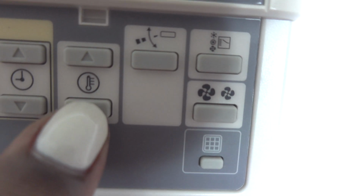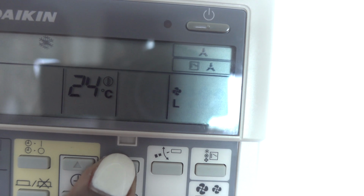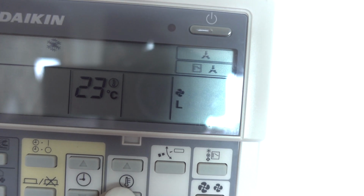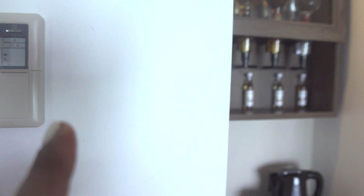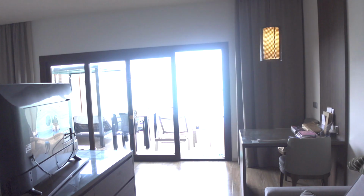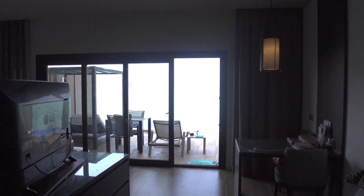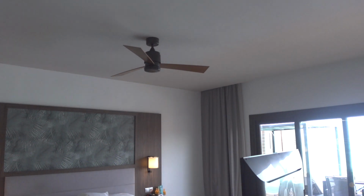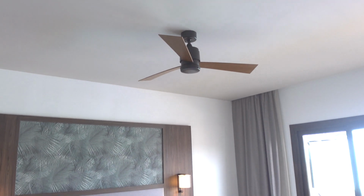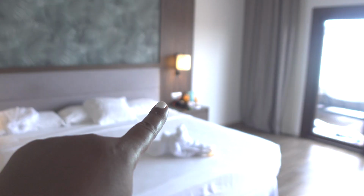You can actually change the air conditioning with this button. It's set on 23 degrees, but you can put it warmer or colder, but the air conditioning will only turn on if you close the balcony door. If the balcony door is open, the air conditioner is not working. The ceiling fan is working if you turn it on. The switch of the ceiling fan is right there next to the bed.